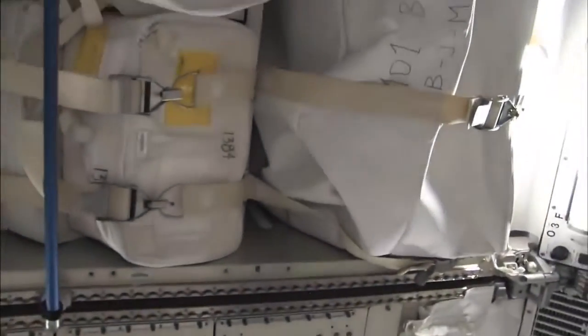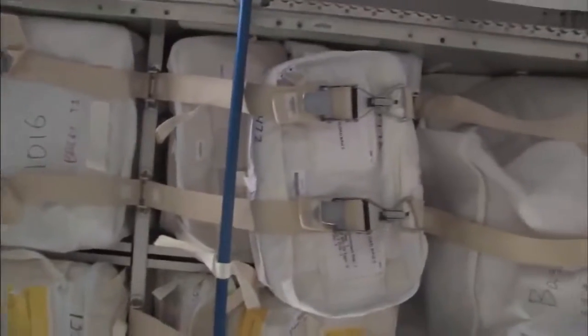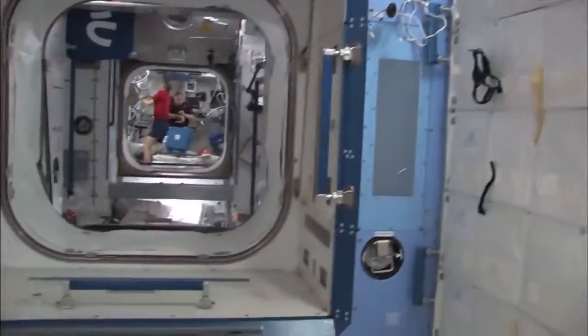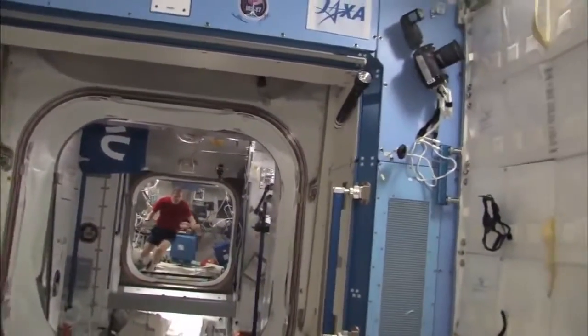And looking up in the empty bay here, you see soft stowage, Japanese style, with the straps up there, which actually are working out very nicely. They're very easy to access, and we have no problem getting stowage from up here. Okay, and a quick look back at the hatch area, the JEM port hatch area, very clean, very accessible.